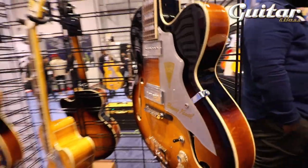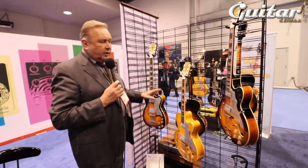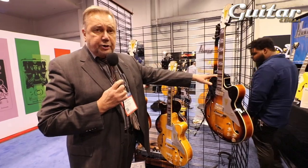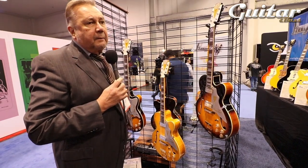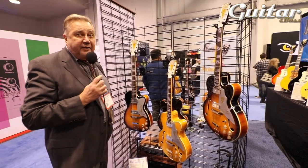Three models vary in size. The Pro, which was the smaller of the three, the Artist, which was in between, and the very large Jazz Special, which was a large jazz body guitar. Extremely nice instruments. Playing and the sound is unique. The look, you won't find anything like it.